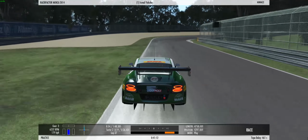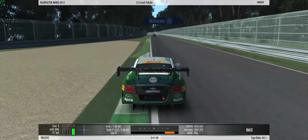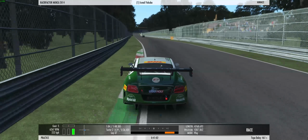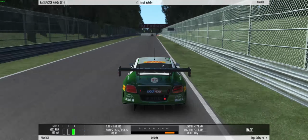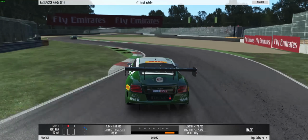Turning with this car again is a little bit understeery. It doesn't turn in as good as the Corvette, so you just got to be aware of that. Mid-corner maybe a little bit of understeer, but then on exit definite oversteer, so you got to be very careful on the exit. You have to, again, feather the throttle to keep that car on track.